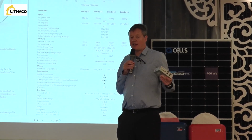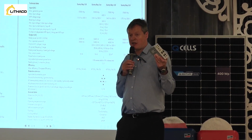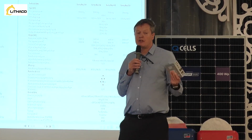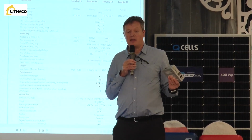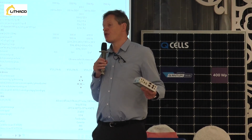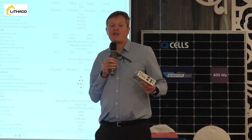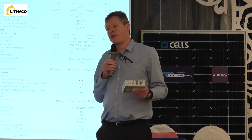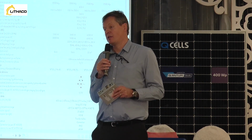It can also connect to external devices like Sunny Portal. It can connect to weather stations. It can connect to a SCADA monitoring system. So it's a very, very flexible unit. So this is what it can do.